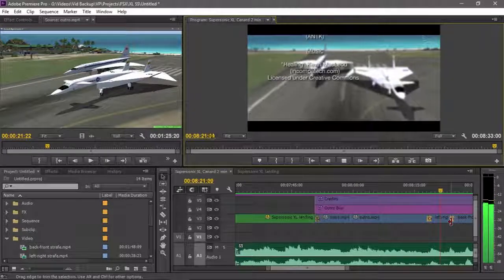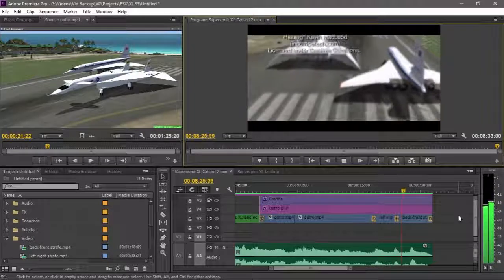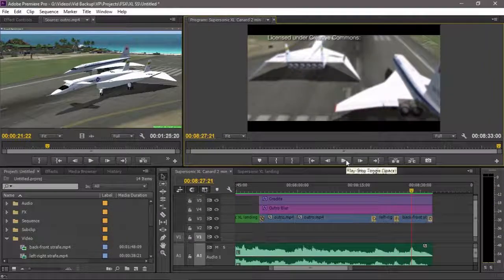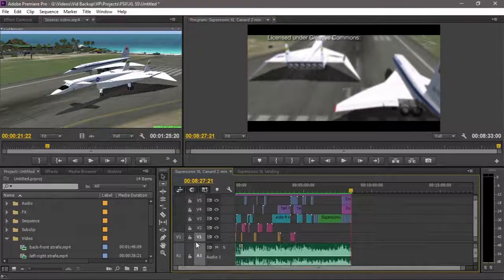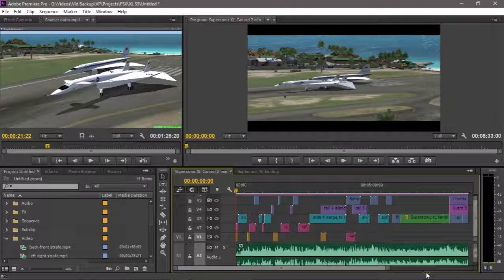Then strafe left to right, strafe back to front. And that was the video. That was how I shot it, I edited, and those were my editor's notes and whatnot.